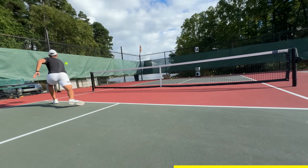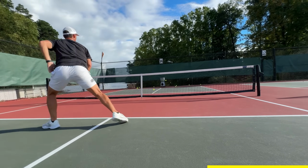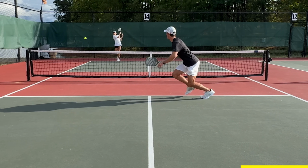The important thing is to always push off your outside foot and either do a quick shuffle or a pivot. The common mistake is taking your inside foot away from the ball to start the movement, and this doesn't work.